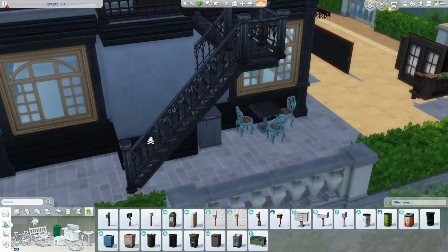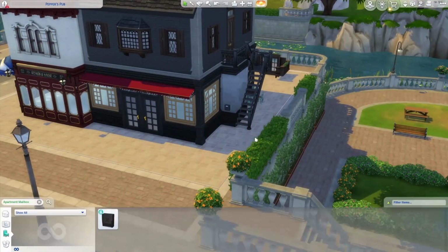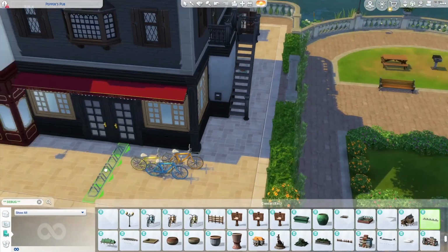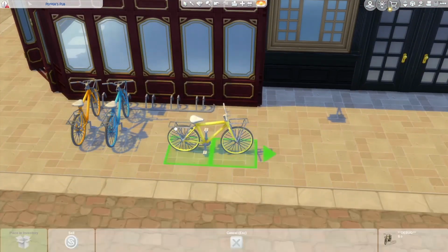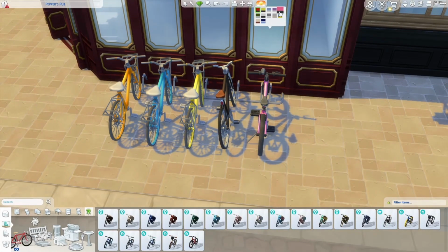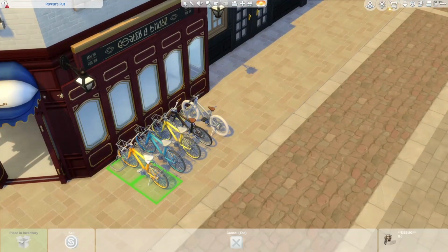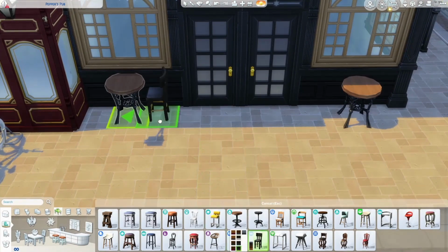And then I just went and got this bike rack from, I think this one is from For Rent, and the 3 bikes on the left are actually fake debug bikes, and the 2 ones on the right are from Discover University and Growing Together, so those are actually functional. But I just wanted to make sure that some of the bikes would stay there even if Sims wanted to ride around in them or whatever.